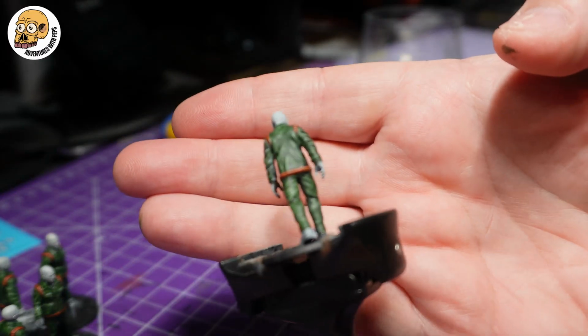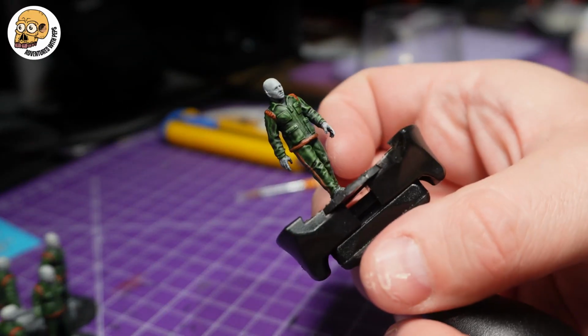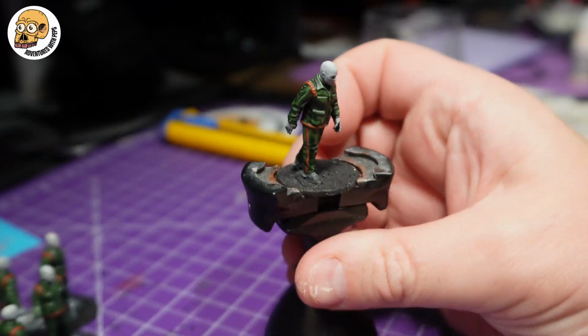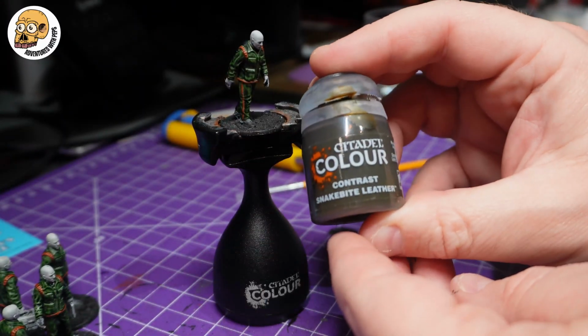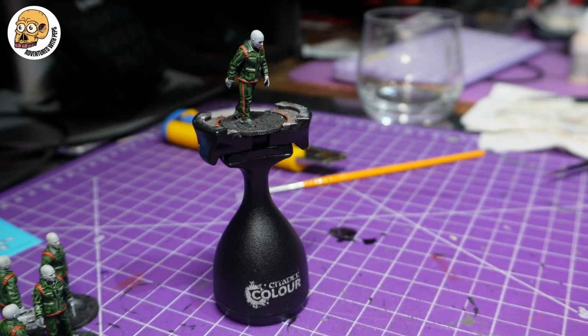But because of that, they're just locked into my memory. They're so iconic. They have that weird, like, rubbery skin. They don't have hair. They're just bald.